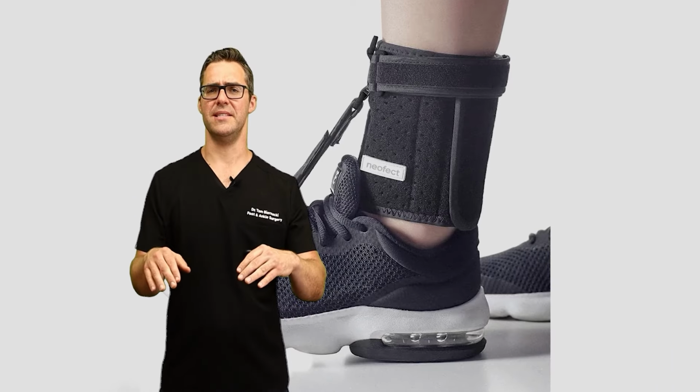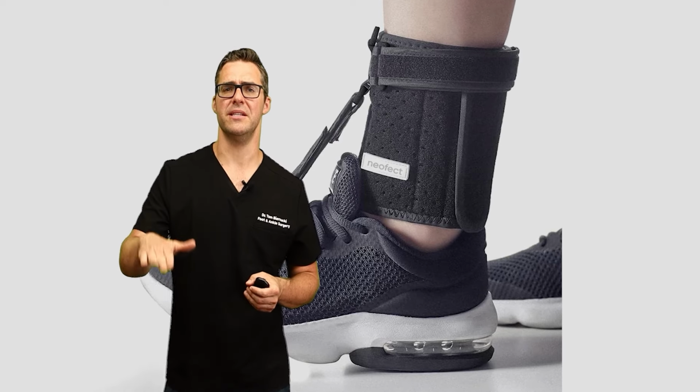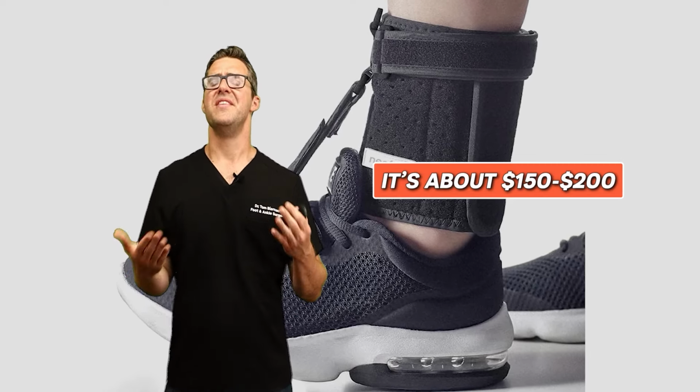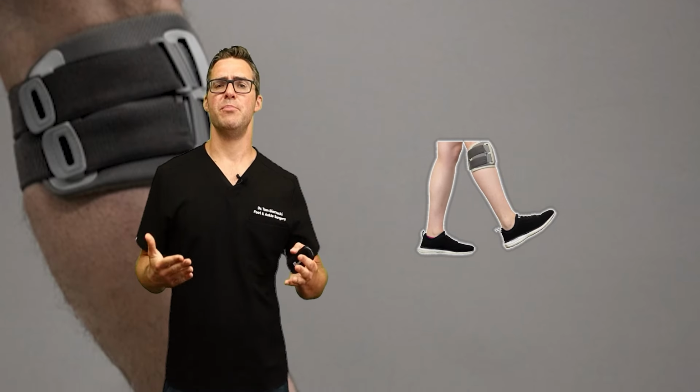It attaches to your laces on the front of a running shoe and helps lift it on the outside. It's about $150 to $200. This can work really well. Saebo Step also sells packages, like stimulators that can try and work out the muscle at the same time.